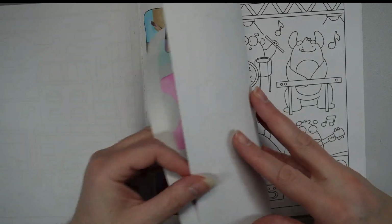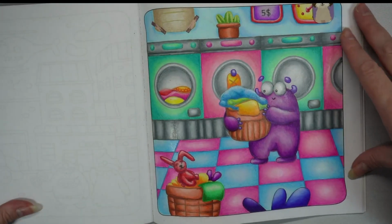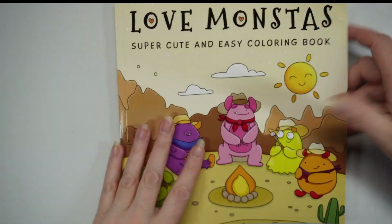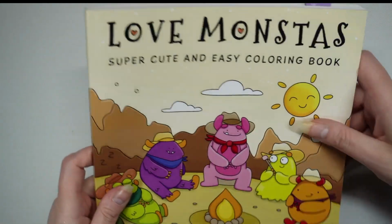See, I do quite like that page as well. This is what I mean. This book makes me smile. I know it's childish. I'm a big child. I enjoyed it anyway. Love Monsters by Gideon Publishing.